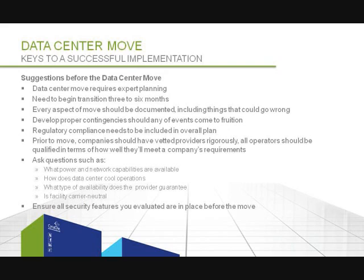As noted, a data center move requires expert planning. Therefore, you should begin preparing for this transition 3 to 6 months before you need to be on site. This time frame will coincide with the complexity of your operation. Every aspect of the move should be documented, including the things that could go wrong. With the risks identified as completely as possible, the team can develop proper contingencies should any of these events come to fruition. In addition, regulatory compliance needs to be included in the overall data center move plan. Companies cannot afford to have any glitch happen in terms of complying with Sarbanes-Oxley, HIPAA, or other regulations.